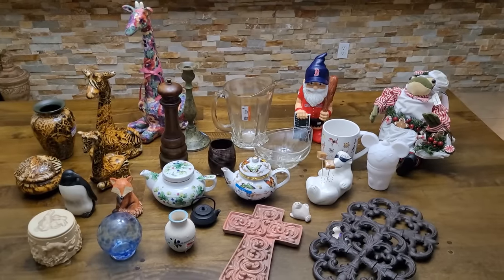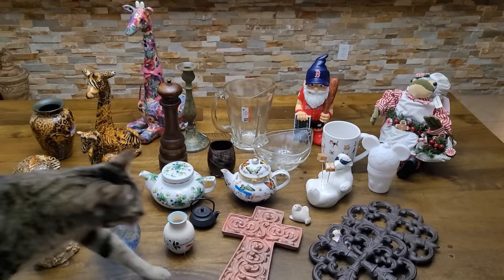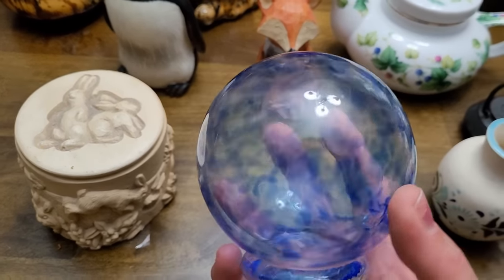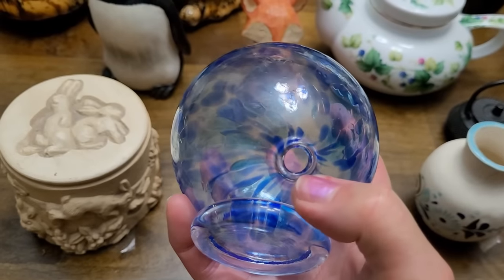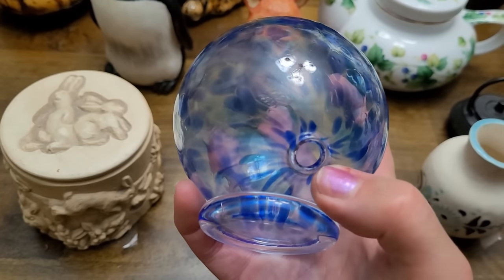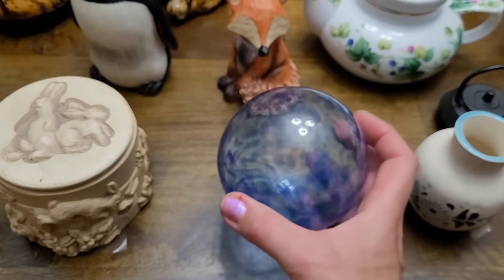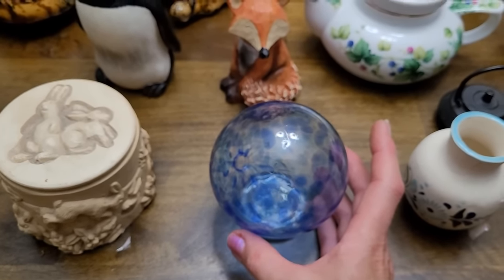Here on my table is everything we found at the Goodwill and a couple of pieces I added. Ziggy is here. Let's start over here on this side. First, we have this lovely glass piece. It's actually a wish ball. You write your wishes or things you're grateful for, or possibly Christmas list items on slips of paper, roll them up and pop them through this hole here, and it sits on its flat base as a display. I paid, I think, $2 for that, and I am going to ask $20.